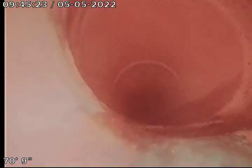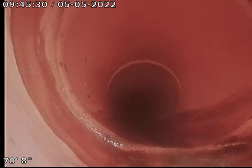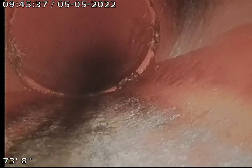And now it appears that I believe we're transitioning to a larger pipe right here. What it looks like, probably the 4 to 6 inch transition right at the property line. We'll check that after it's 70 feet. That joint appears to be in fair and maintainable condition at this time.